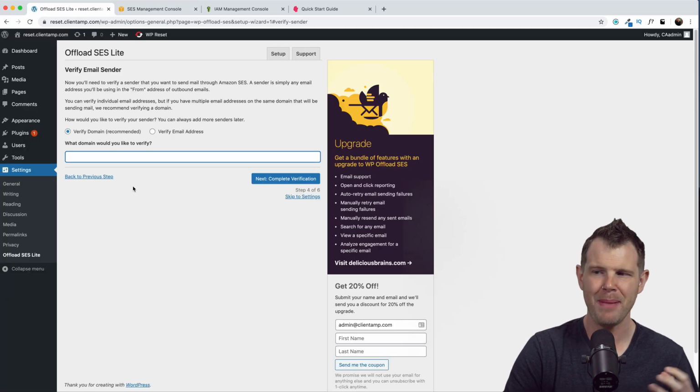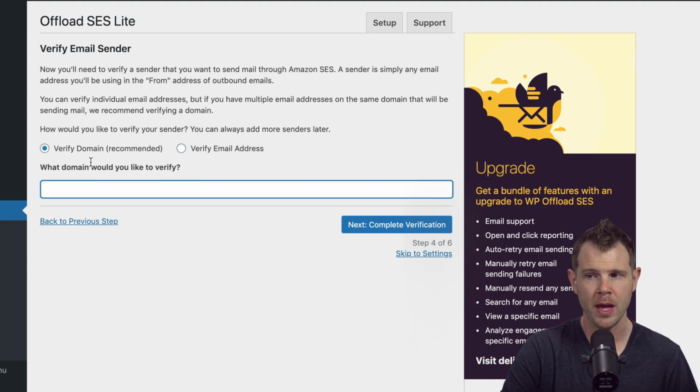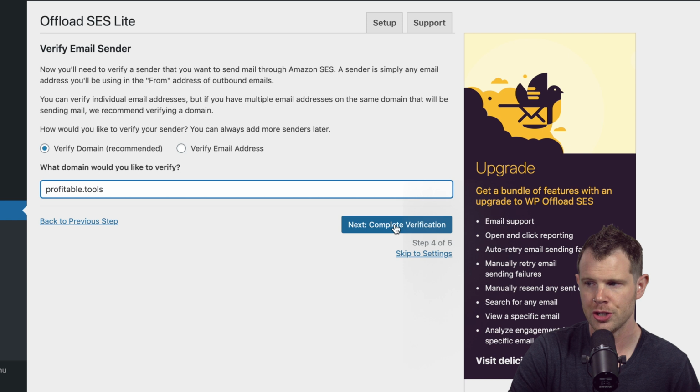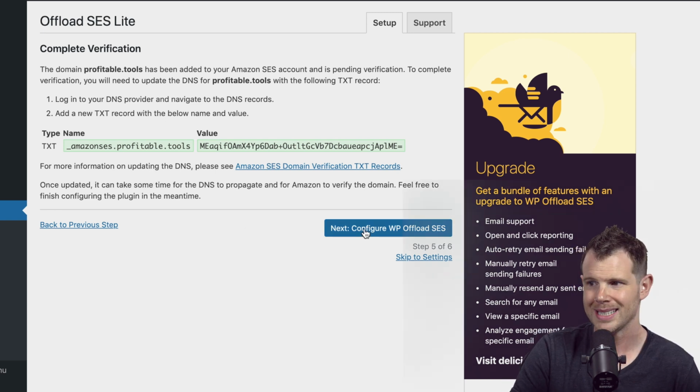Once you're all verified, head back over to WordPress where you'll see the Offload SES verification screen. We're going to want to make sure we choose verify domain and then go ahead and type in the domain name that you just set up over in SES. Then click the complete verification button over here. You're going to see a text record, but don't worry, you've already done this. It'll be the same text record as what you just entered in a moment ago when we were over on the SES platform. Let's click the Configure WP Offload SES button.